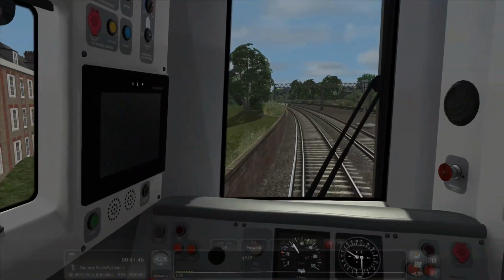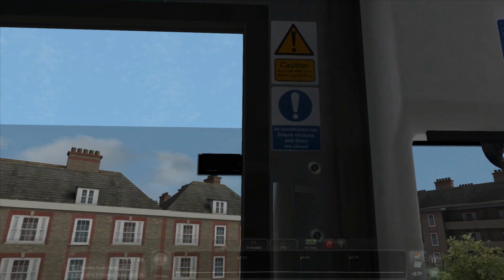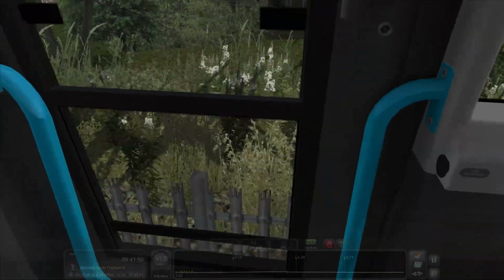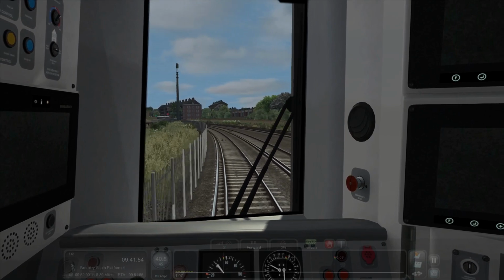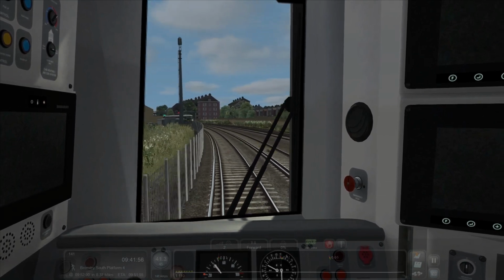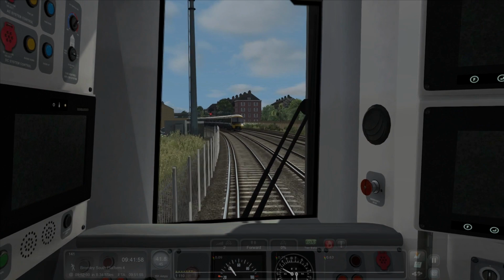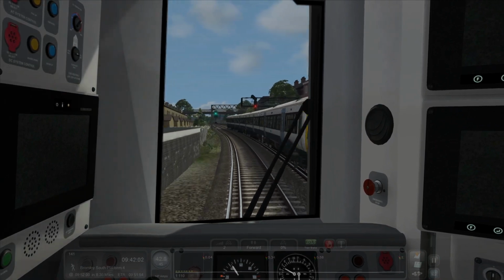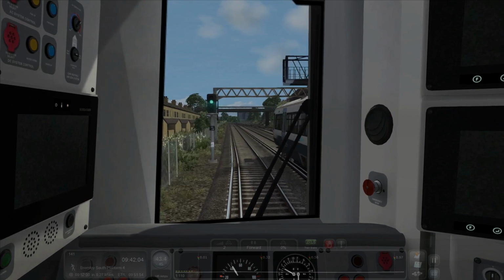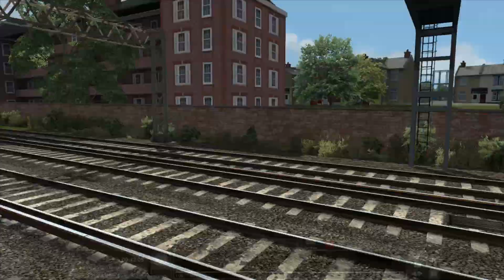Lovely stuff. I'd like to think I'm going to do well today. Let's open the window, if we can. Get a bit of running sounds coming through the window there. Lovely stuff. Right, power back up. Got a 465 approaching. Got an old 465-1. There we go. I do like the 465-1s. I can still remember to this day how they used to sound.